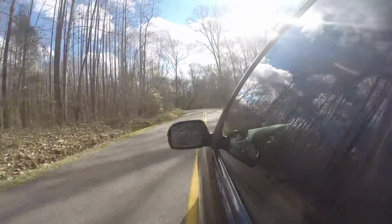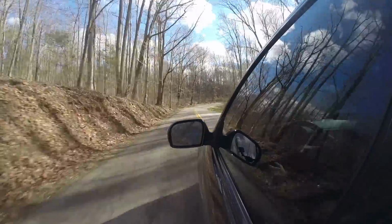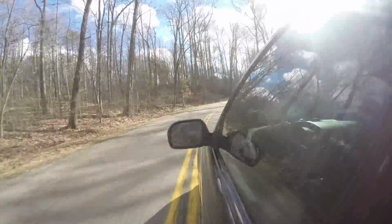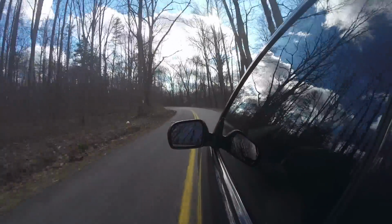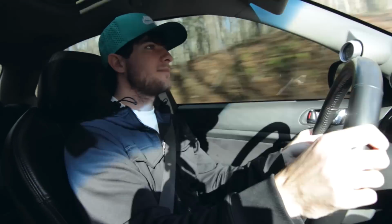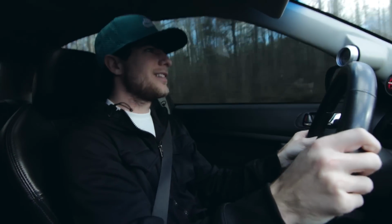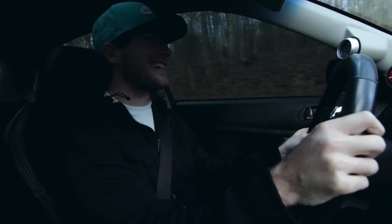This is the 2nd gear quarter. There we go. Alrighty. Yep, this is much faster, without a doubt. But we still have these terrible brakes. It's killing me.